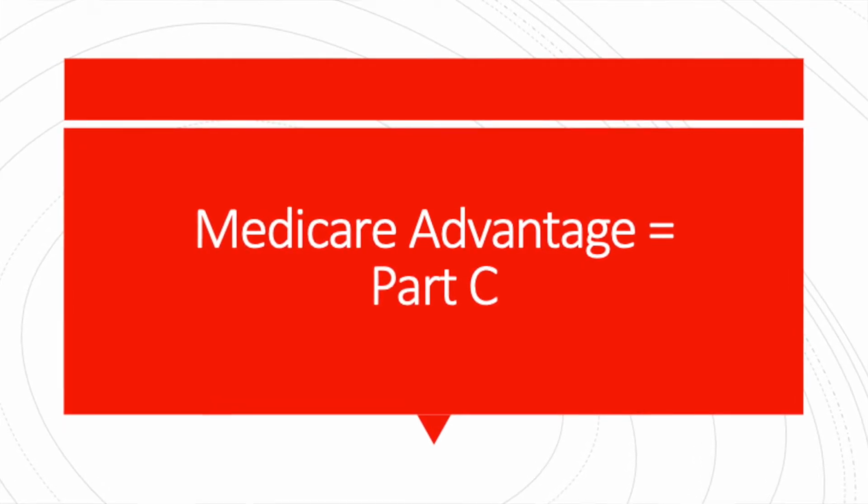So again, let's recap. Medicare Advantage is a replacement. It is a substitute for original Medicare. You still pay your $148.50 per year for your Part B premium. However, a Medicare Advantage plan program takes over your Medicare completely.